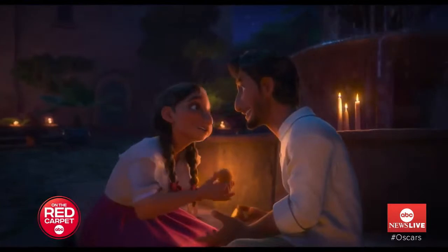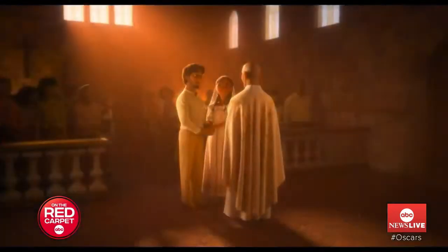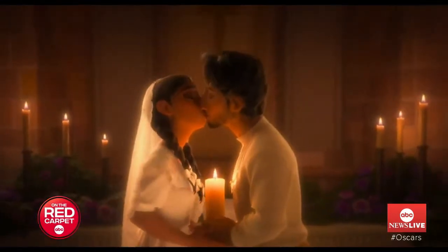Dos oruguitas enamoradas pasan sus noches y madrugadas.